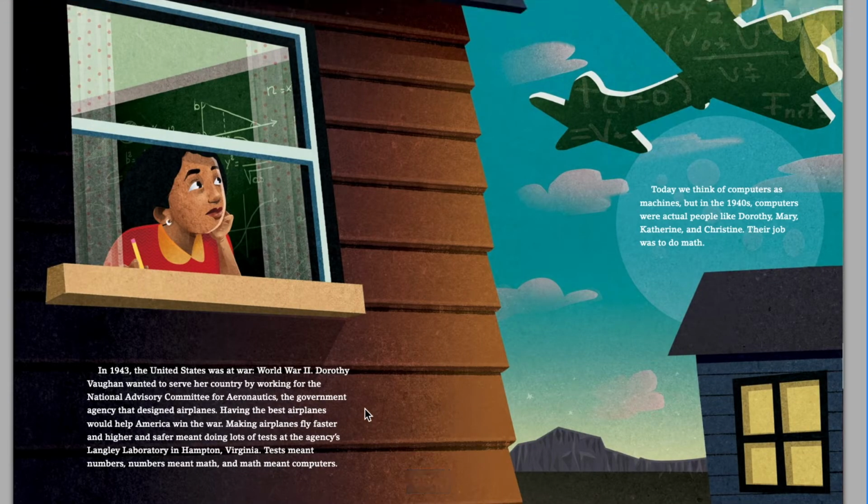In 1943, the United States was at war. World War II. Dorothy Vaughan wanted to serve her country by working for the National Advisory Committee for Aeronautics, the government agency that designed airplanes. Having the best airplanes would help America win the war. Making airplanes fly faster and higher and safer meant doing lots of tests at the agency's Langley Laboratory in Hampton, Virginia. The tests meant numbers. Numbers meant math, and math meant computers.